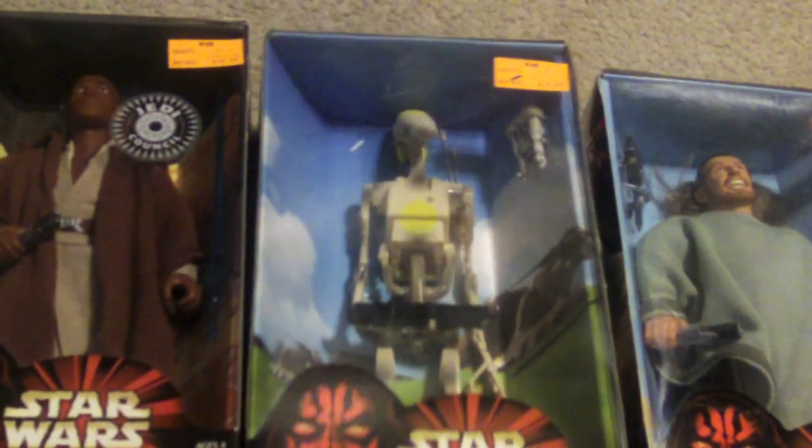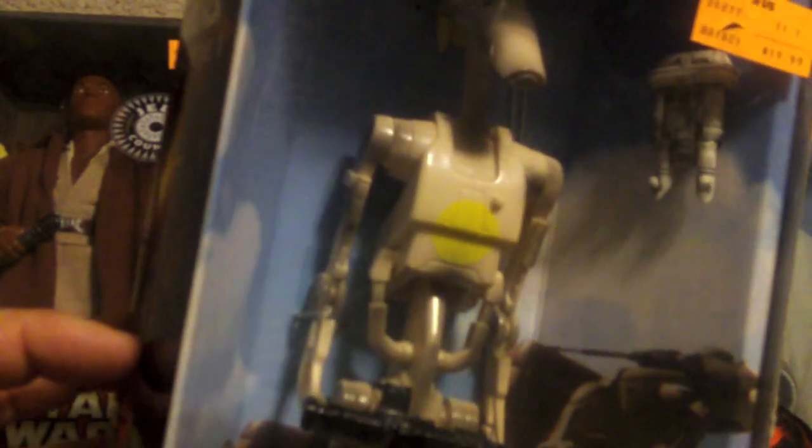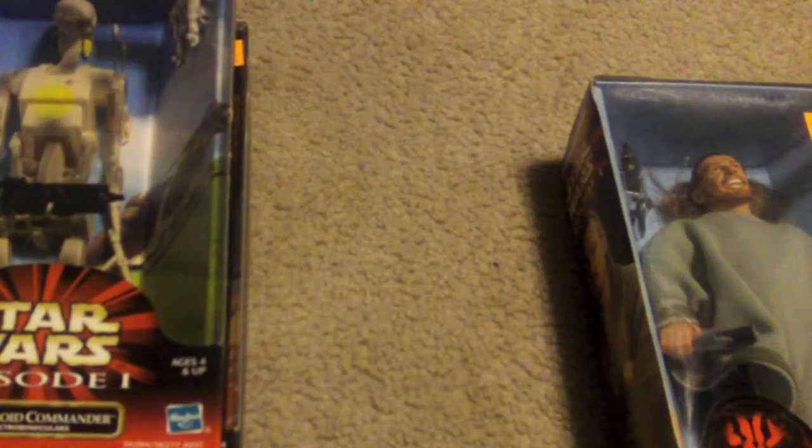Also in this wave, you have Battle Droid Commander. There's also, I believe, number 9, I should say, 9, sorry. He is one of the leaders, but he's got the micro binoculars. The difference between this one and the one I just showed you is his blaster rifle is black instead of gray. Also, he's got the yellow markings, so you know he is higher up, I guess, in the Battle Droid army.